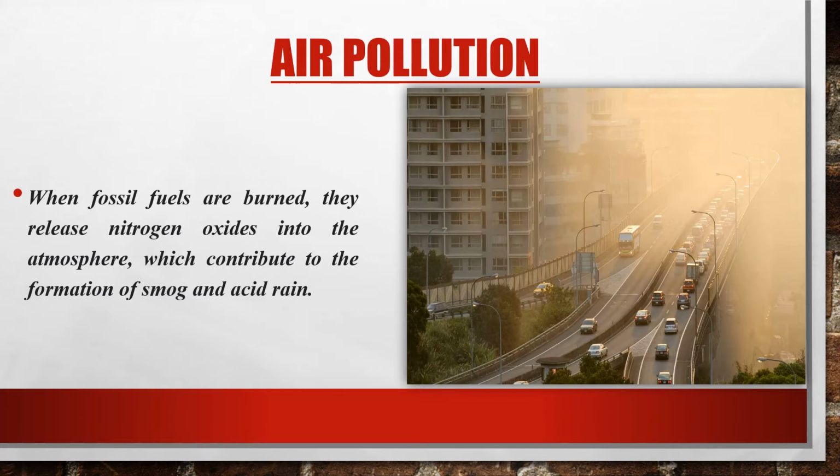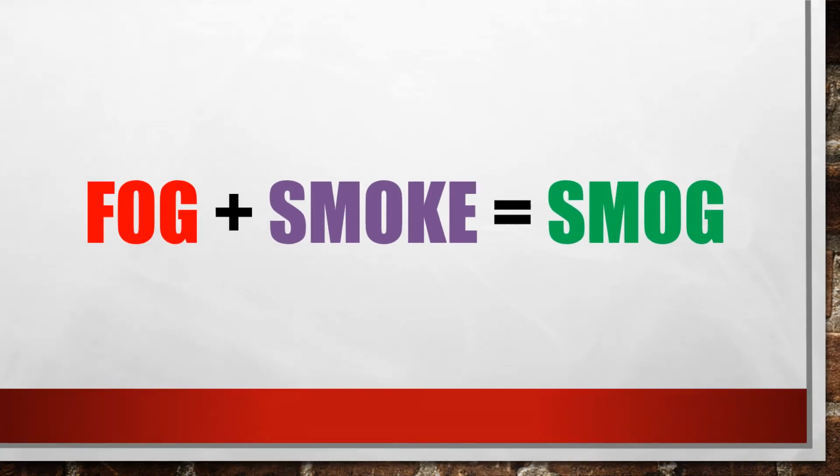When fossil fuels are burned, they release nitrogen oxide into the atmosphere. That is a very dangerous gas which contributes to the formation of smog and acid rain. It is not good for our air. Now what is smog? Let's talk about smog. You know, the situation of air pollution worsens in winter. Why? Because the mixture of fog and smoke makes up smog.